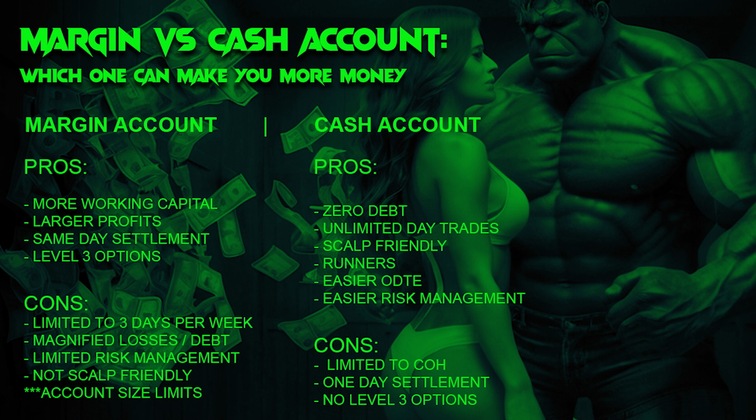Some of the things that we're going to go over here, we're going to look at the differences, obviously, between the cash and margin. We're going to look at the fact that I do use both, but also how I use both account types. And then we're also going to take a look at what level you should be using margin accounts at, right? And then we're also going to look at which account is more sustainable in the long term. So if this is something that interests you, then you want to stick around for this video. So let's get into this video.